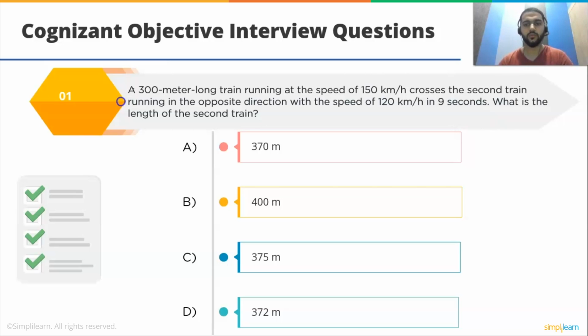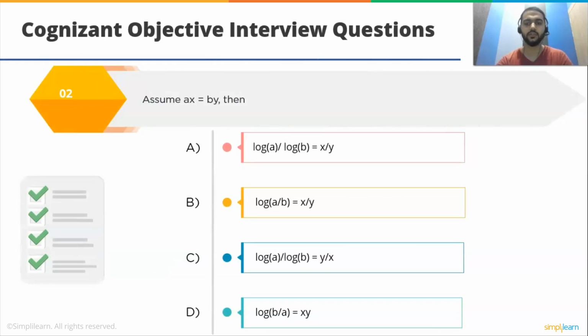Alright, now moving on to the next question, which is: assume A^X equals B^Y, then option A, log A by log B equals X by Y. Option B is log A by B equals X by Y. Option C is log A divided by log B equals Y by X. Option D is log B divided by A equals XY.